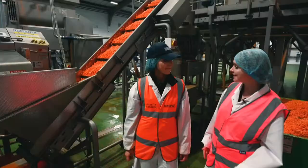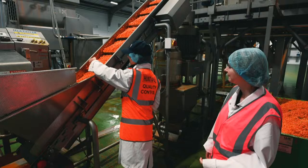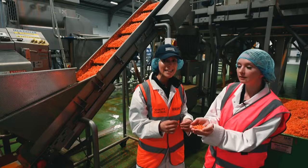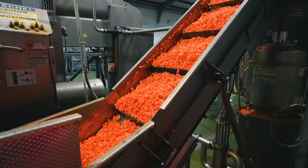Okay, so what's happening here? So the carrots get diced here. Diced? So we go from whole carrots into small segments, so then we can break them down into purees. So they go from dicing to puree, so then we can go further along in the process. Okay, brilliant. What's next? We'll go to the drying drum next.